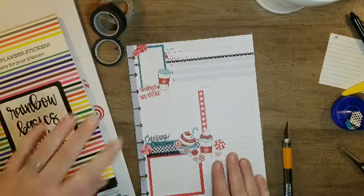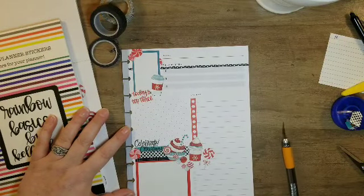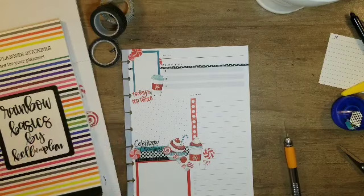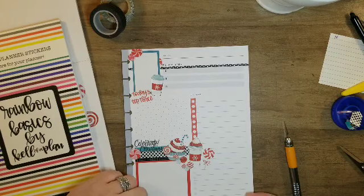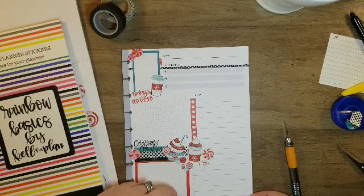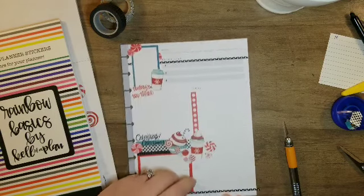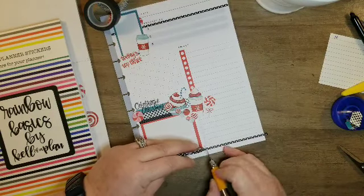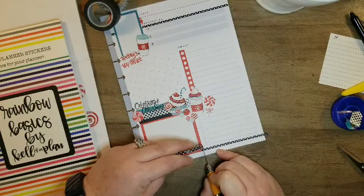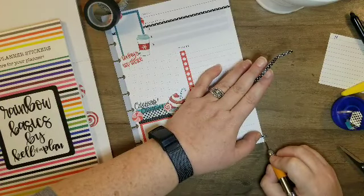What do you guys think? Should I layer another piece of that washi at the bottom down here? I'm thinking maybe just from here over. I'm just wondering if it's going to be too much. No, it's going to tie it together. That's what we're going to do. We're just going to tie it all up in a pretty little package. I could even probably run it across that red, honestly. It would be really pretty. I'm not gonna though. I'm gonna cut it off right there, stopping it at the block.